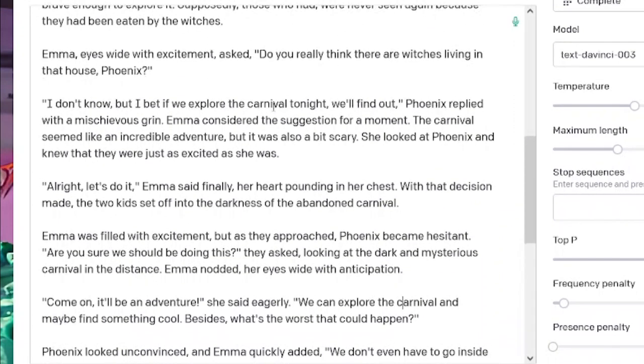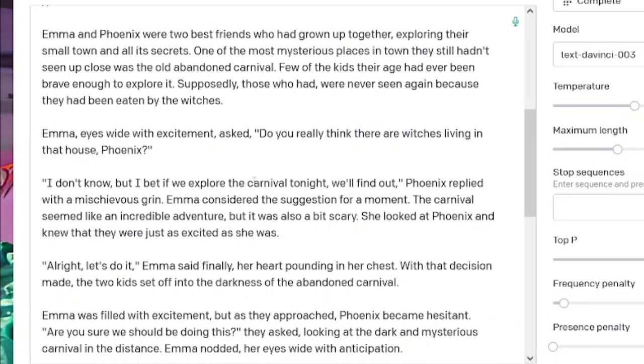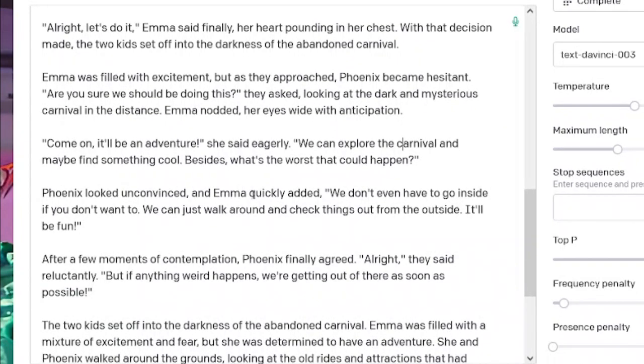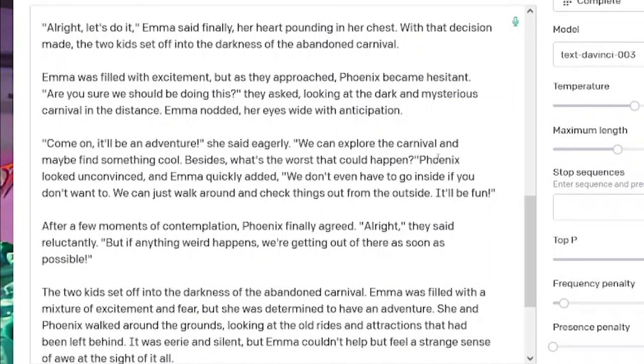And what did Phoenix say? Phoenix just said, like, "If we go, we'll find out." Oh wait, this should all be part of one block because it's all Emma talking.